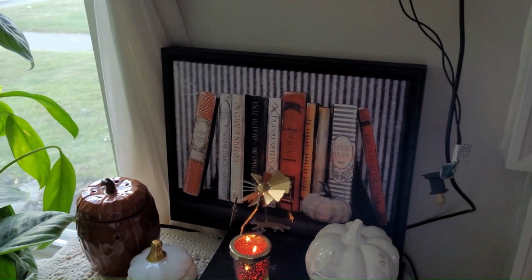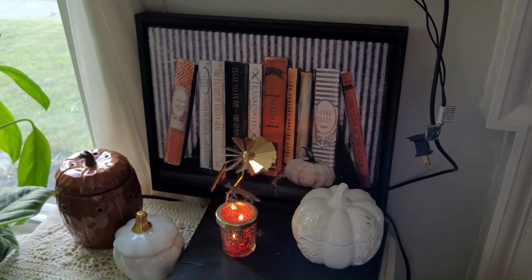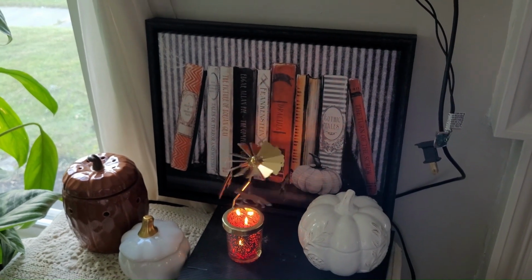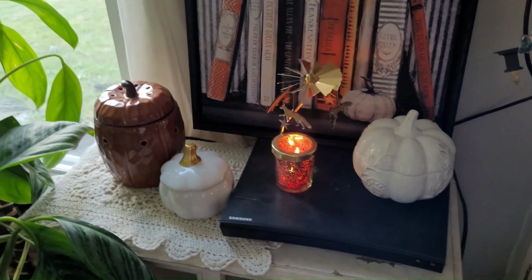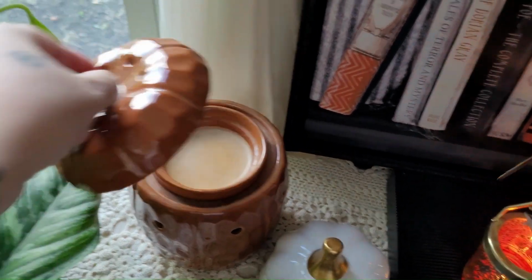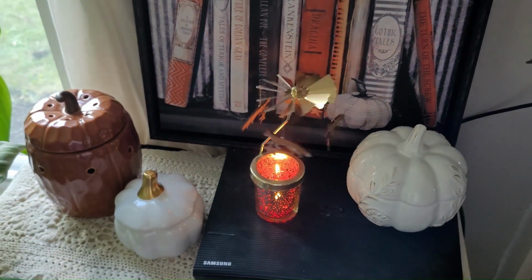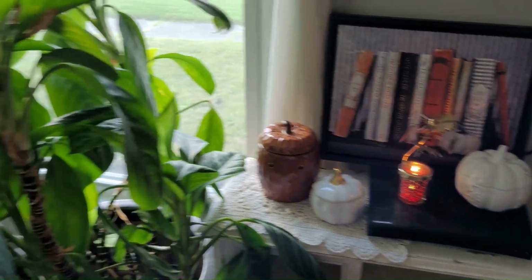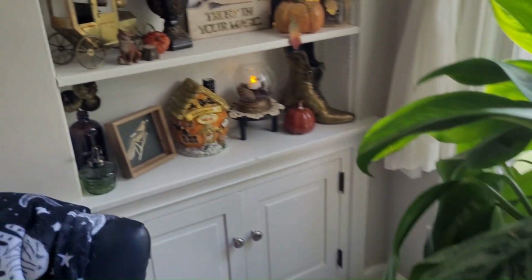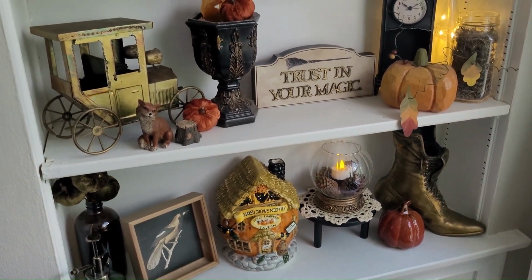And then down below here, I have one of my favorite canvases. I think I had gotten that from Kirkland's, but it's all kinds of spooky books. So I went ahead and put that out along with some pumpkins. This one is actually a Scentsy warmer. And then I have my fox candle from the Bird Moss box. And then coming around to the first bookshelf, this is what that looks like.